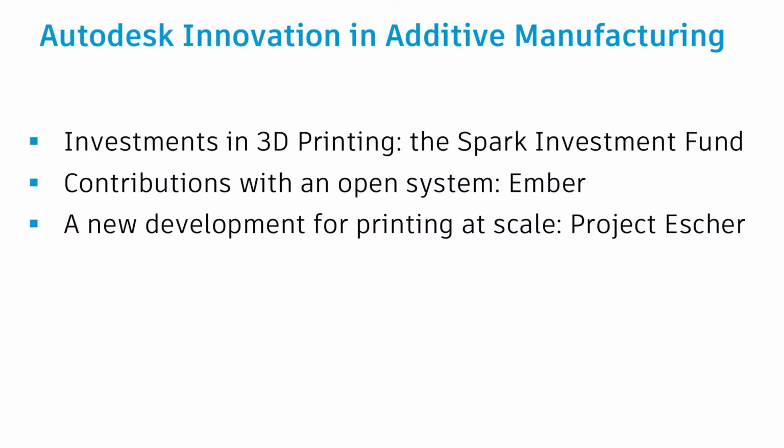Okay, so what can you expect this morning? Three things. We are going to talk about how Autodesk is investing in 3D printing with the Spark Investment Fund. We are going to talk about contributions with an open system. We have made some new advancements. We've unlocked some new capabilities with Ember, and we also want to share with you some of those capabilities that have been unlocked by our partners. And finally, we have a brand new development that we're going to share here for the first time today. It's a solution for allowing customers and partners to print at scale.